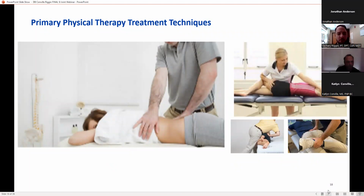Again, we might do repeated motions for the lumbar spine, because a lot of times the lumbar spine connects down to the SI joint. When the lumbar spine moves, the SI joint moves as well to a certain extent. So we might be able to attack it from above or below, working on the lumbar spine, working on the hip muscles and different core muscles that attach above and below.